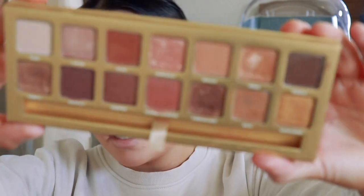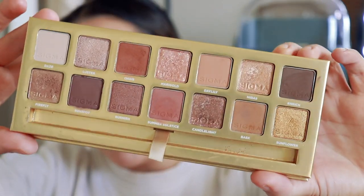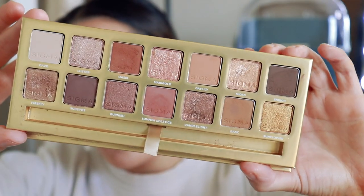All right, so I am going to just use a little bit of, I think I'll do the Ambiance palette because I want to do something a little bit more natural today. This is what it looks like in case you missed that video, but I mean, gorgeous, gorgeous, gorgeous shades. All right, I'm going to take a little bit of Daylily, this one right here.